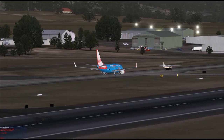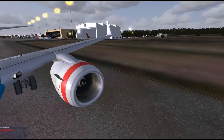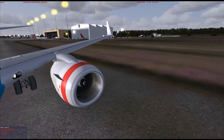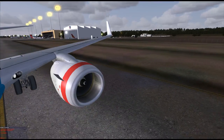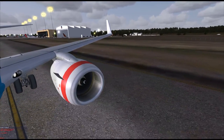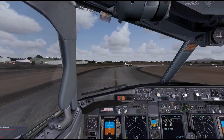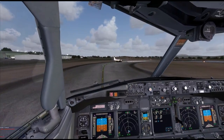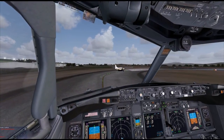Push approved, face north. Flaps 1 selected. Monitor tower 118.7. Virgin 231. Good afternoon. Runway 14, roll through to the end, cleared to land.